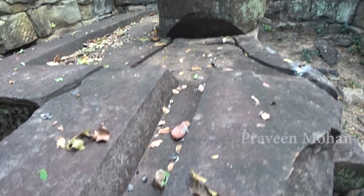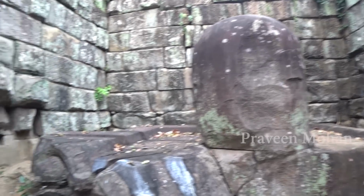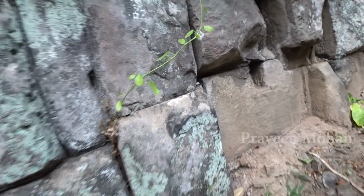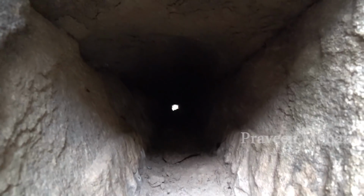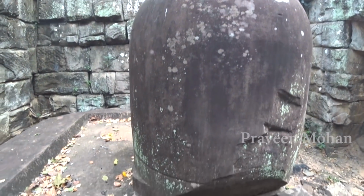And then, what would happen to the liquid? You see this trapezoidal hole cut in the wall? The lingam will be connected to this outlet, so all the liquids will go outside the temple, and it will be typically collected in a container outside.